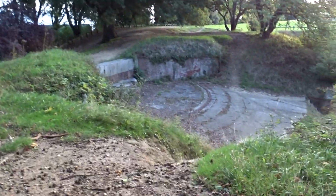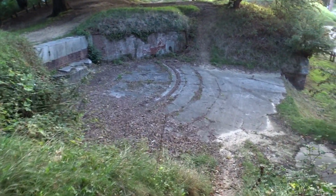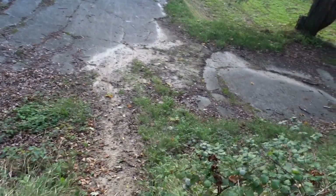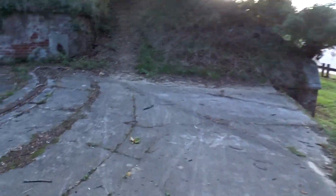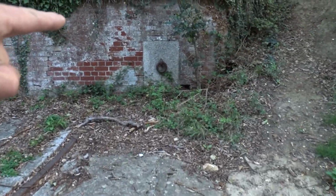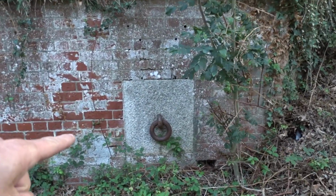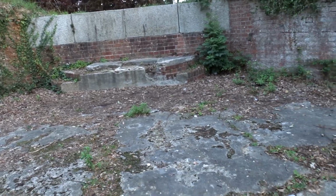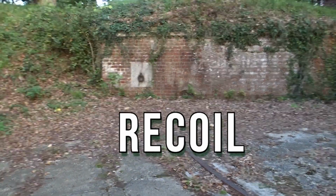Let's have a look up here. I think, see, there's another big one. It would have been probably one of the smaller guns on here, because there's three emplacements where you can tell the guns would have been massive. Now these rings here, when we were up at the Needles yesterday, the fella said that's what they used to tie the gun to. There's one there as well. When they fire the gun and it rolls back, they actually protect it from rolling back on itself.